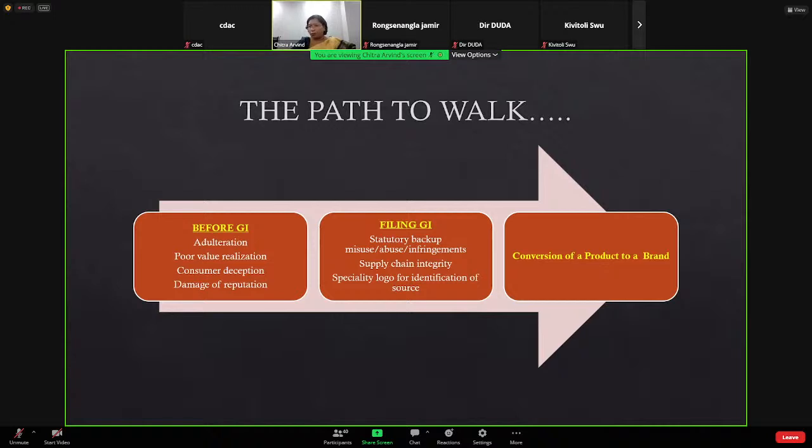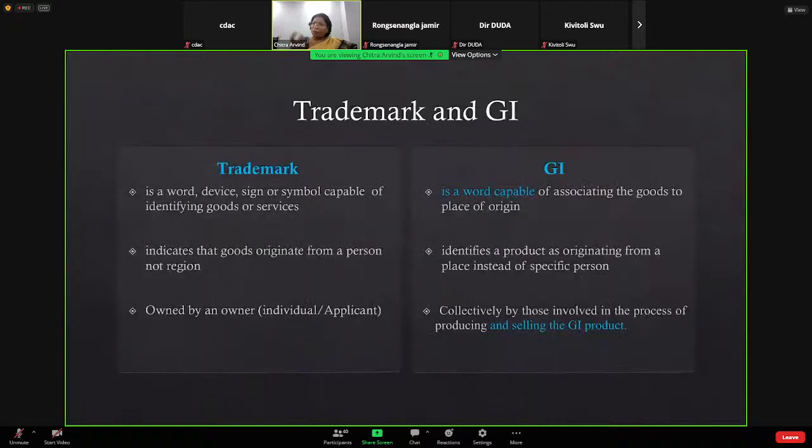So what happens in this process of accumulation of knowledge and filing of a GI? Your product protected under GI becomes a brand. So it is the conversion of a source of a product to a brand. Now you would ask me, well, do not brands get protected under trademarks? Yes, brands get protected in trademarks. Trademarks and GI are not the same, but it is possible for them to coexist, and every time a GI will take precedence over a trademark. But it is possible for us to do both so as to effectively protect your product.